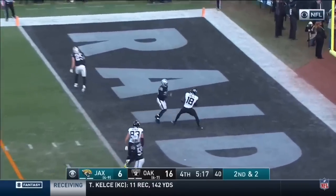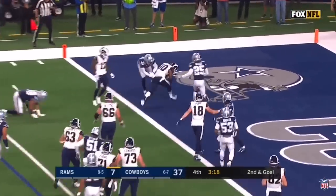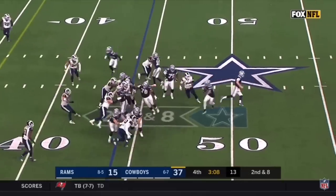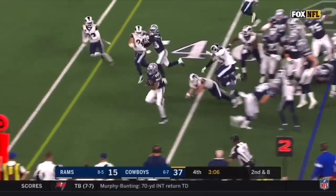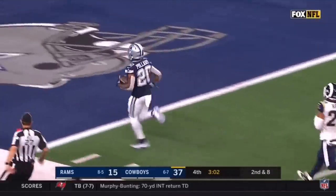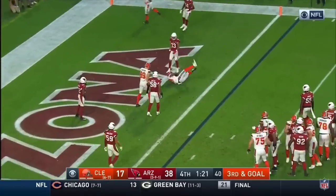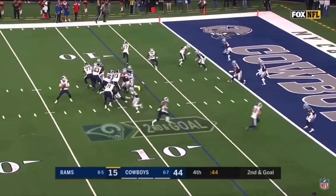Minshew caught for the touchdown. Gurley left side for the touchdown. With basically the division on the line as Pollard is able to get loose. Stays in bounds. Get those guys. Mayfield pitches to the right. Now goes to the end zone. Touchdown. Put up the last couple of weeks.